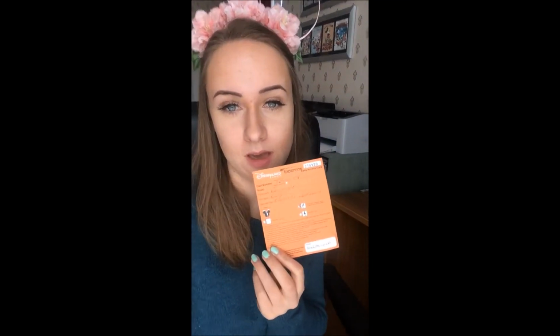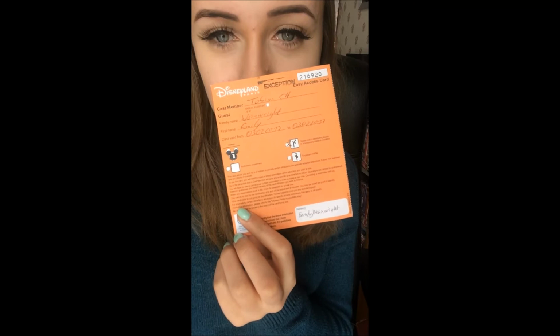Now, the last thing that I brought home with me has a bit of a story to it. So this is an easy access card. It's a little orange card that you get from City Hall, and that's right at the beginning of the Disneyland park. It's on the left as you go under the walkway. It's on the left, City Hall. It's right next to where Mickey and Minnie usually do their meet and greets. So it's really easy access right at the end of Main Street.